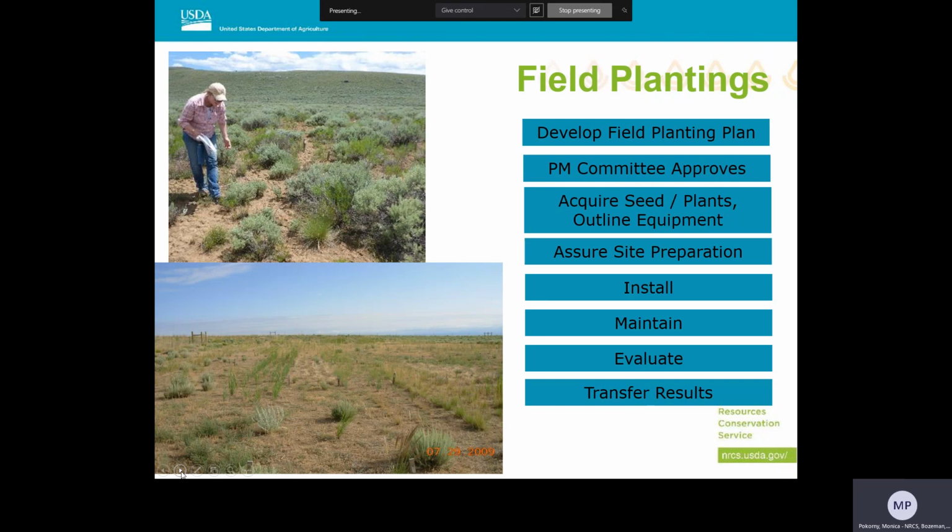It's the landowner's responsibility then to prepare the site for planting, including doing the weed control. And this is a really important part of the field planting because a poorly prepared site usually results in poor seeding results.